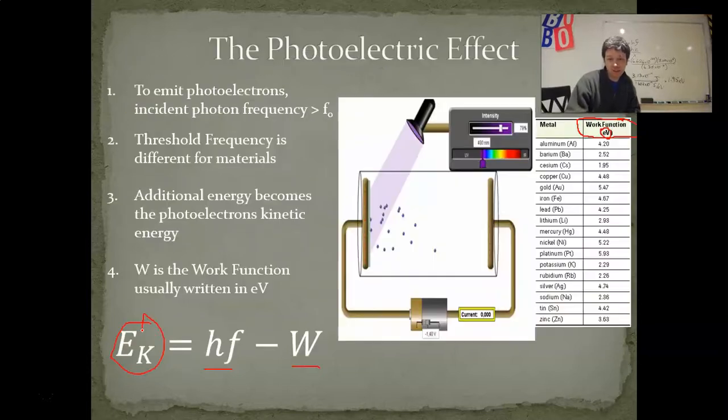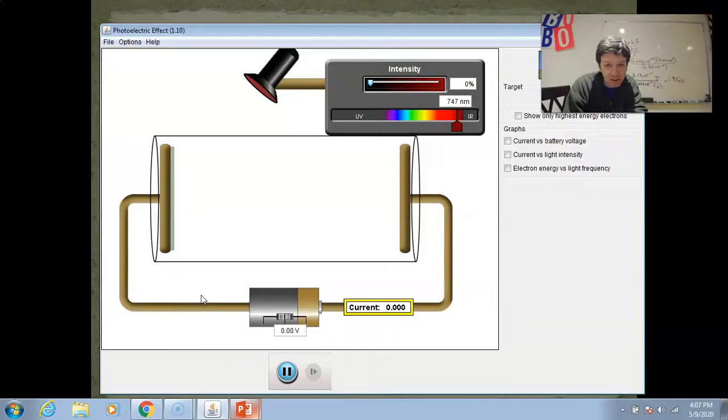Okay, so before moving on to this problem, let's go over how this looks. All right, so this is the photoelectric effect. Now here I have sodium. This metal plate is sodium, and I'm going to shine red light on it at an intensity of 20%. Now it doesn't matter if I bring this up to 100%. If nothing's coming off at 20%, nothing's going to come off at 100%.